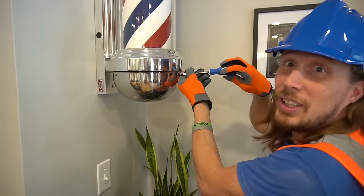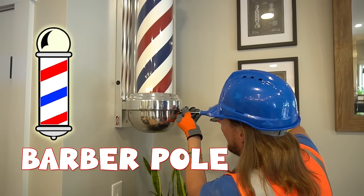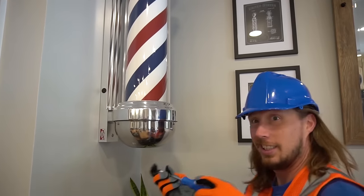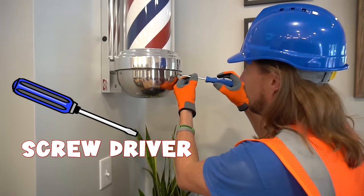Just working on this really cool barber pole here. Isn't this awesome? Oh yeah, I just gotta tighten this screw a little bit. Had to install this for my friend today. Yep. And we're using this awesome tool. It's our screwdriver. That's really awesome.